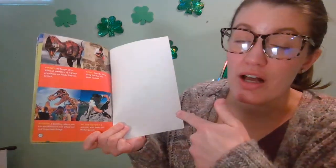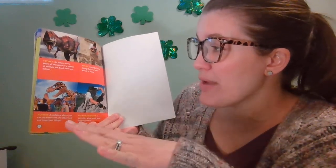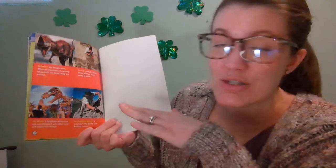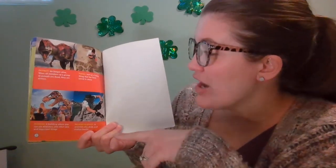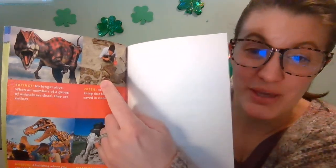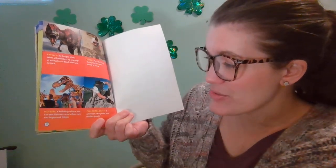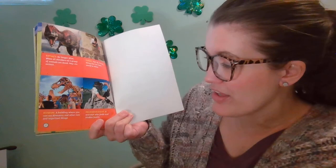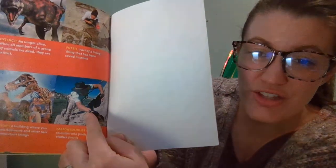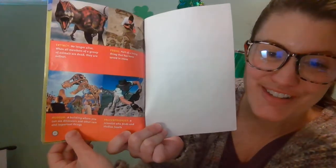Okay, here's a couple words to remember. Like extinct. Extinct means no longer alive. When all the members of a group of animals are dead, it means there's no more. It's extinct. They're not coming back. A fossil is part of a living thing that has been saved in stone, like bones. A museum is a building where you can see dinosaurs and other rare and important things. A paleontologist is a scientist who goes looking for bones and studies fossils.